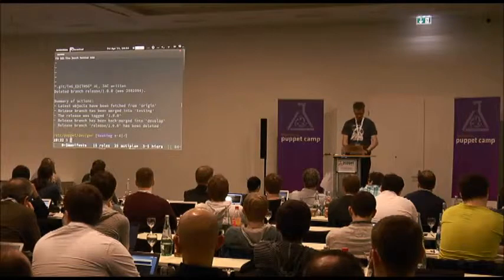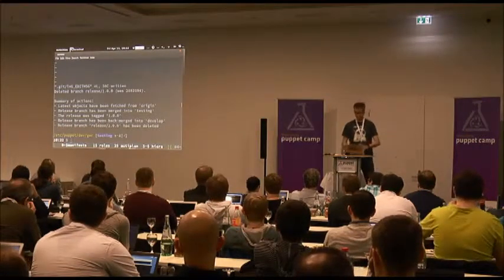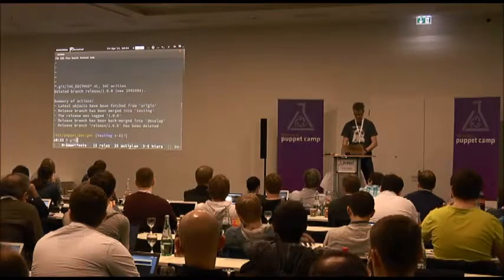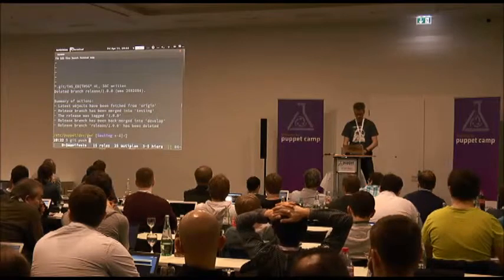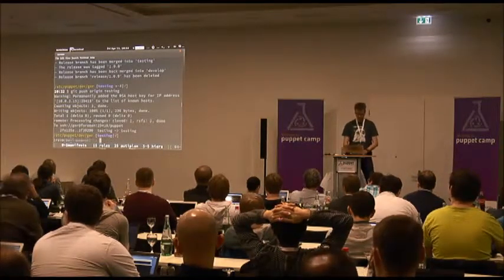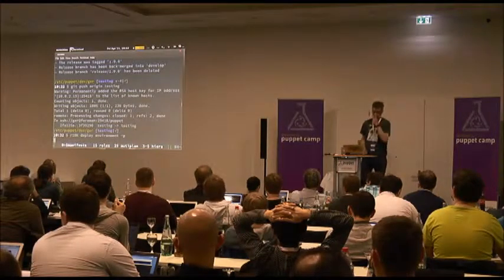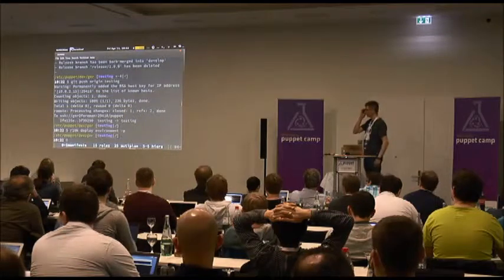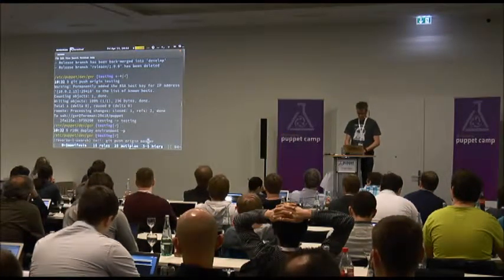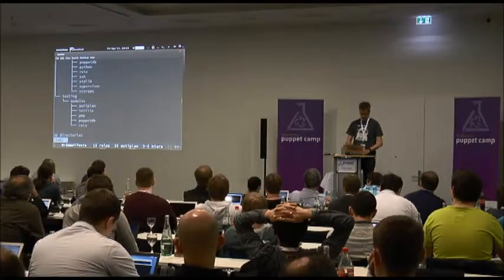So, and now I'm on my testing branch, and I can commit those changes, can push those changes upstream. So git push origin testing. And when I run R10K again, my testing environment will be cleaned up as well. So, small testing environment.